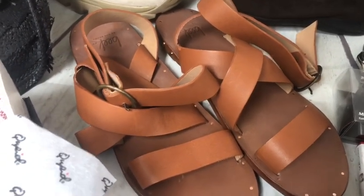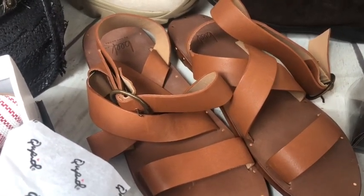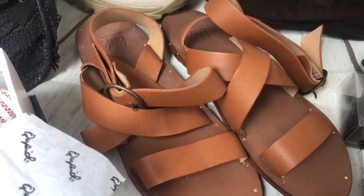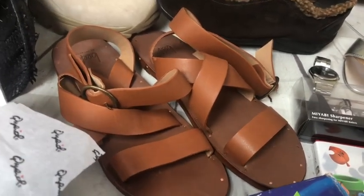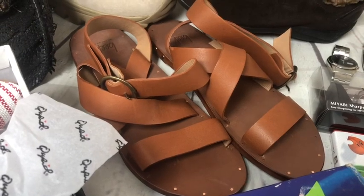But these sold, I think I didn't write that down either. I didn't go check my Poshmark sales. But I think these sold for around $75. Might have been $65. They actually retail for like $130, and they are in very, very good condition.